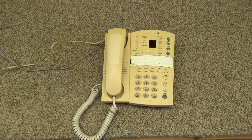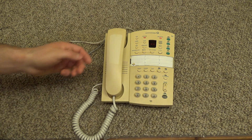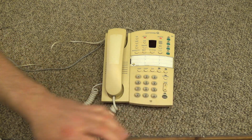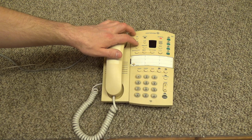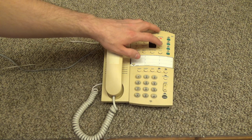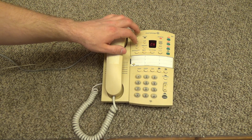That is a great ringtone. Very nice sounding ringtone. It's pleasant, but it's still got a lot of decent volume to it. It's not shrill like a lot of other piezo ringers are. Alright, let's see if we can record an announcement here. Does this have to be on to do anything?